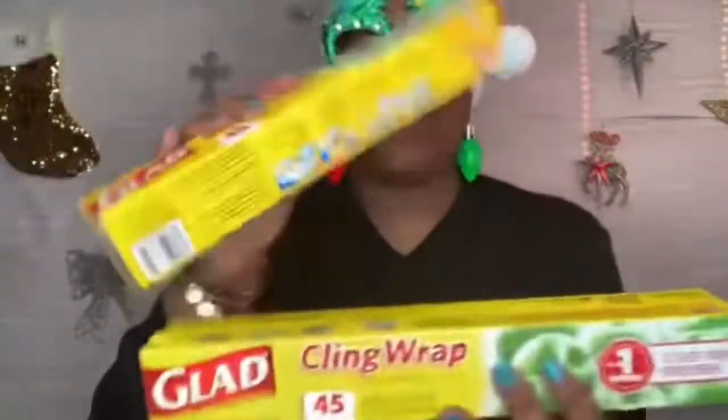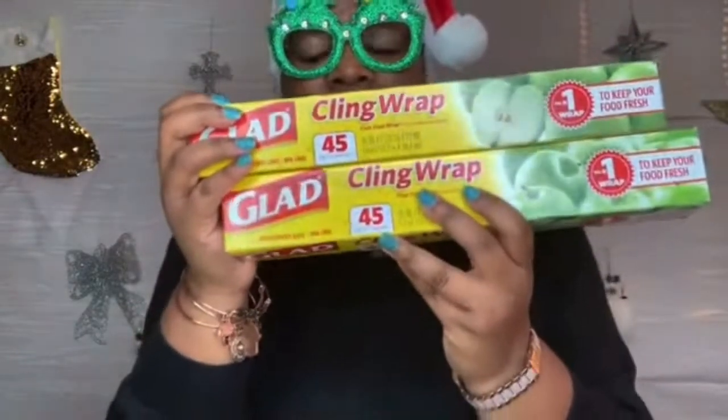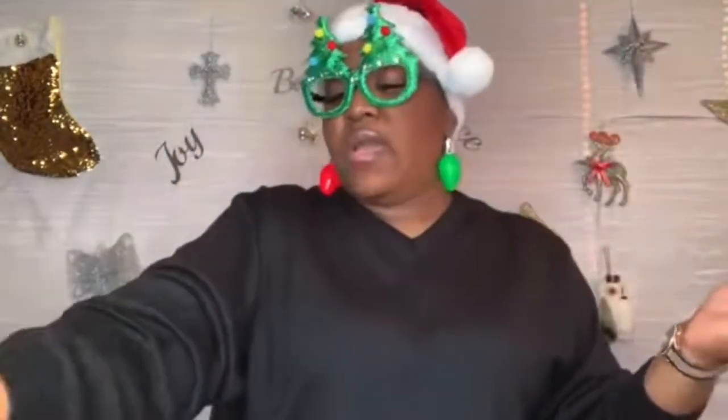I had printed some more coupons for the clean wrap. So these are a quarter a piece at the Dollar Tree with that coupon. It's a 75 cent off one on coupons.com. I don't know if it's still available or not, but if you got that coupon, these are a quarter at the Dollar Tree.